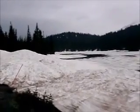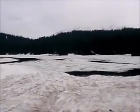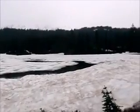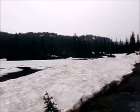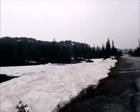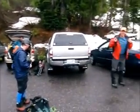The trailhead's right near Reflection Lakes. This is Reflection Lakes. Nothing reflecting here today. Still a whole bunch of snow up here. Here it is, middle of July. Okay, here we are at the trailhead for Unicorn.